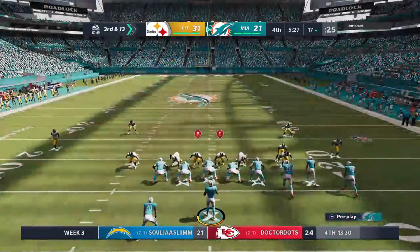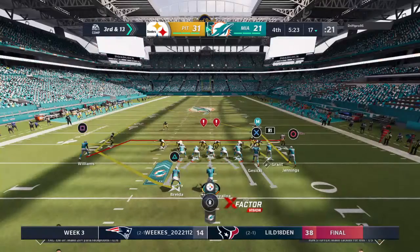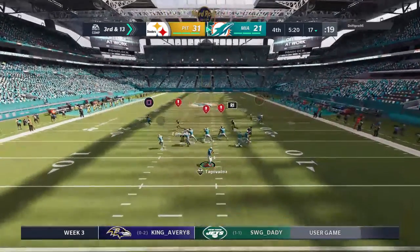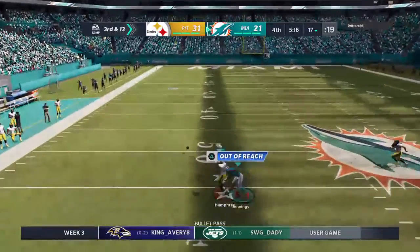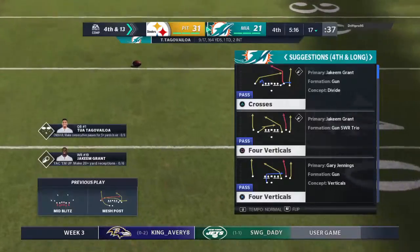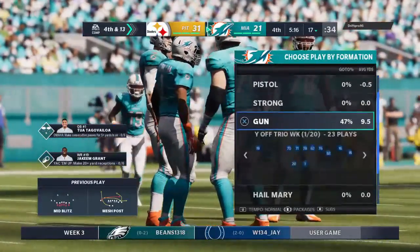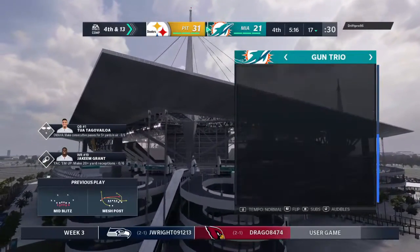The Dolphins on third down. They've converted 3 out of 5 thus far. This is going to be 3rd and 13. Tagovailoa working out of the gun. And the throw there going to be incomplete. We've seen that the deep ball's been a part of their game plan all afternoon, but they've had trouble hooking up on it, unable to successfully find the end zone over the top.